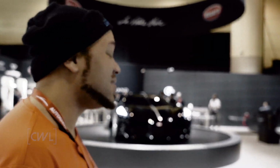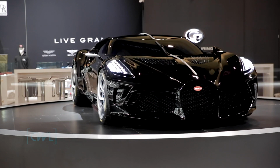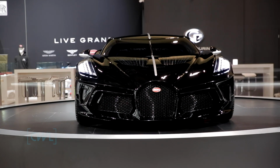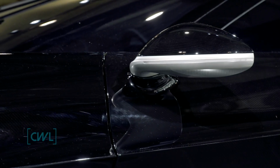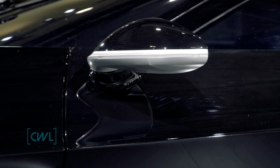$16 million, guys. $16 million. What can you buy for $16 million? You can buy this one car, or you can buy your whole dream fleet and still have money left over to modify it. Like, this is out of this world. If I had the money, I don't think I would buy it, even if I was stupid, super rich. It's just a cool looking concept, but it's not for me.